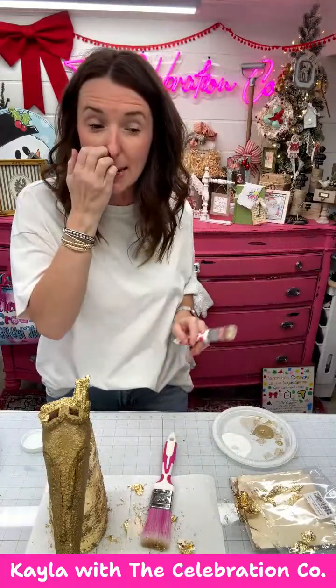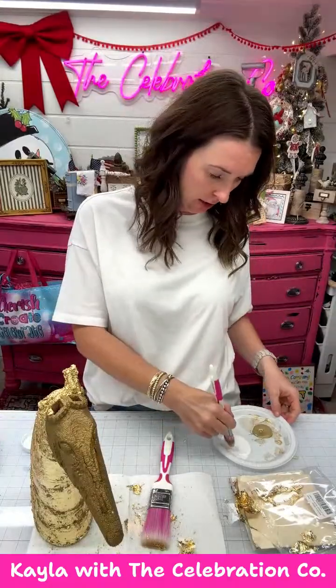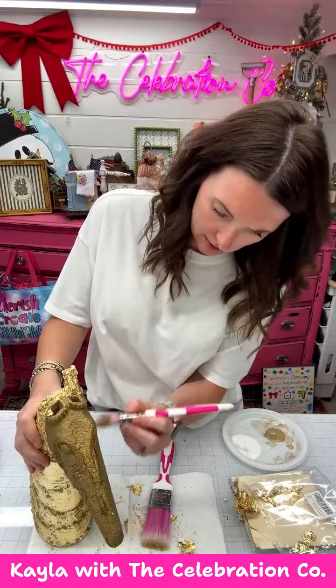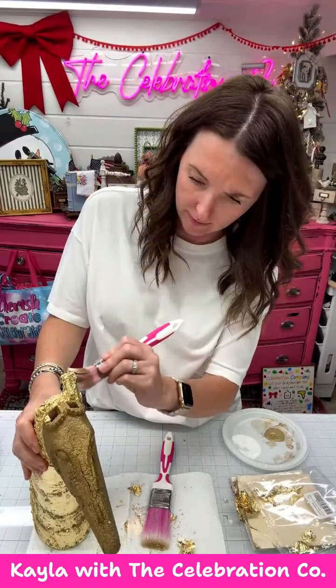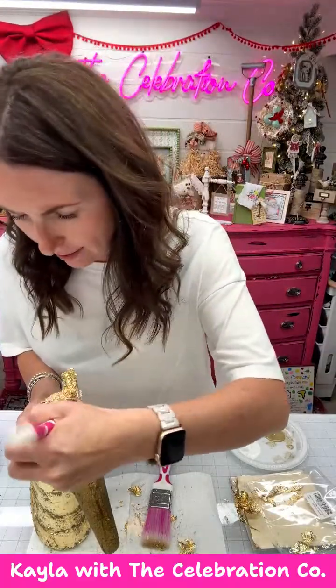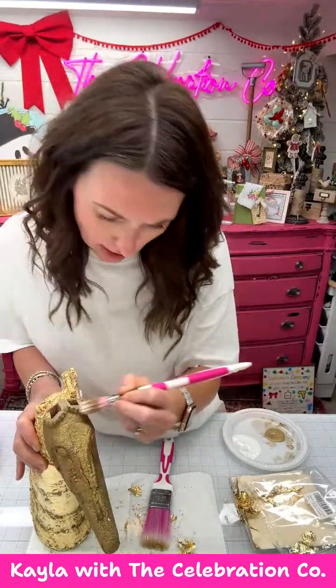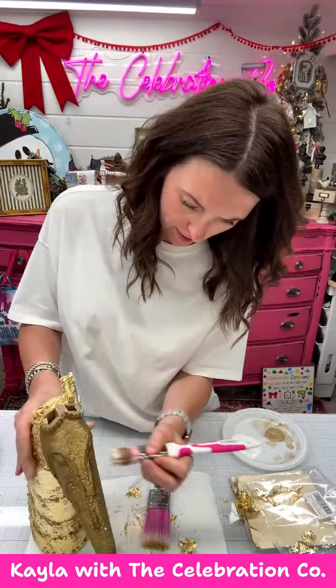Okay, and you can save the little bits and use those as glitter on things. I've got one more step, I think, that I'm going to do after we finish the gold leaf.